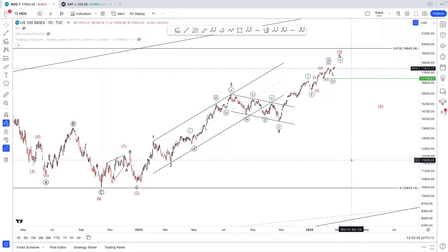So today we're going to take a look at the Nasdaq, the S&P, the Dow. I think we'll also take a quick look at the DAX, and then we'll go over some U.S. stocks that are looking quite interesting in terms of trade setups, as well as just pure Elliott Wave analysis that are just looking good when it comes to just wave counts.